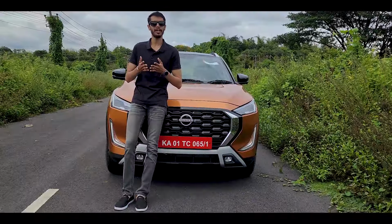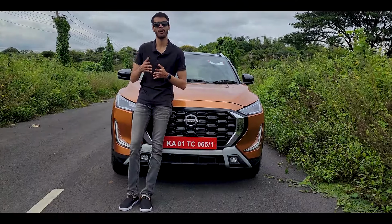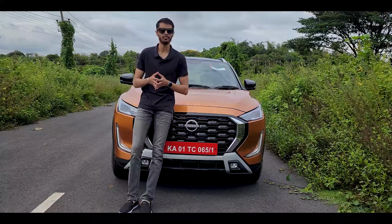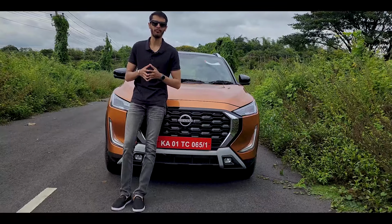Well, should you buy it? Yes, if you're somebody who would be traveling majorly in the city and once in a while on a weekend drive or a long drive, you can have this particular car. The engine's nice, it's comfortable, it's also spacious, it's getting new features according to the latest trends. But what would be the GaadiKey rating? We would rate it 4 out of 5.